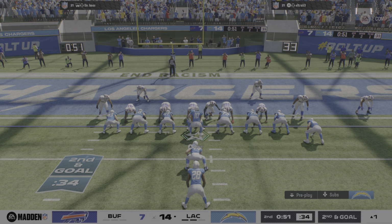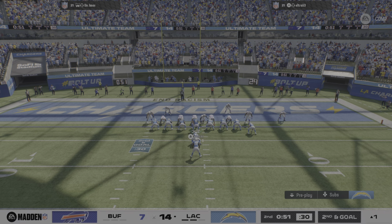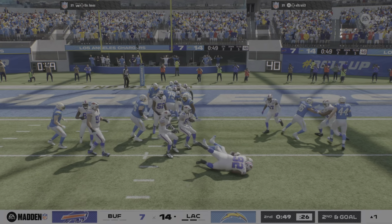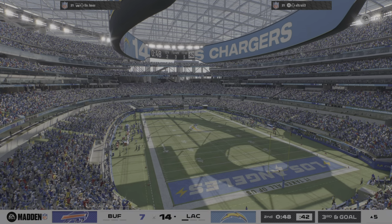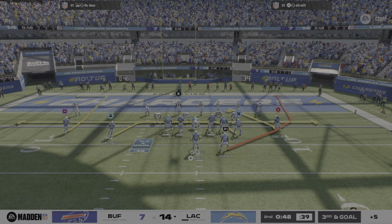Set. 380. Cut. Crowd right. Set. They'll send him up the middle. And they're going to keep him out once again. That sends him backwards, brings up 3rd and goal. LA uses a timeout here. It's 3rd and goal from the 5-yard line after the loss.